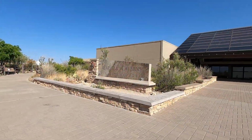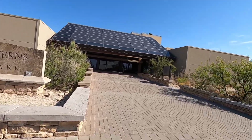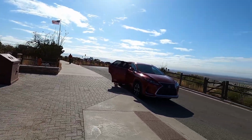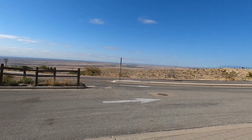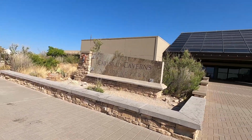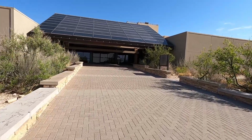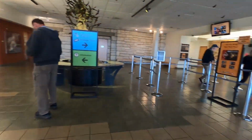We finally arrived at the visitor center and got out just to stretch our legs and look around, and it's still really beautiful views from here. You're sort of on top of this mountain and hill, and it overlooks the Chihuahuan Desert, so we just took a few pictures and then decided to head inside. We came early this morning. It was a little chilly, but it doesn't really matter since the cave temperature stays the same. The visitor center is open from 8 to 5. We just wanted to get there early to buy our tickets.